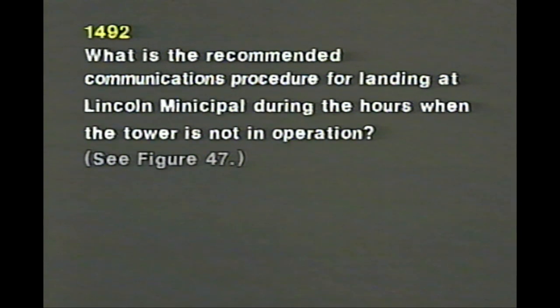As far as I'm concerned, this is free money on the exam. It takes no thought at all. It just takes you looking up the right information about how to read the chart, then reading the chart. In order to do so, you need to know that the information is in the back of the book there in the Legends section. Question 492. What is the recommended communications procedure for landing at Lincoln Municipal during the hours when the tower is not in operation? And again, that's figure 47.